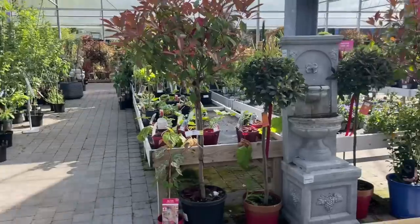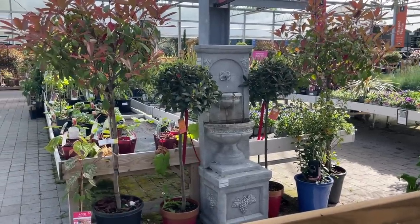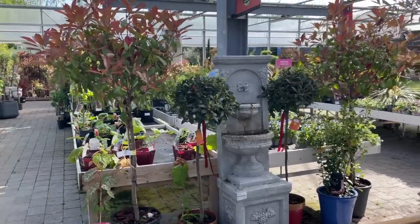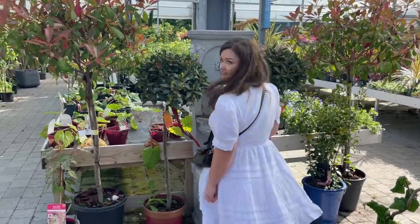Now, see that bird bath water feature. I have to go to the toilet now. Oh, do you want to play guess the price? Okay. Have you seen the price? No. Okay. What's your guess? I will say 450.